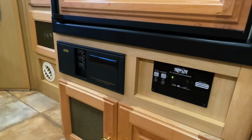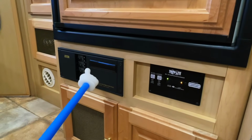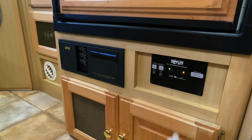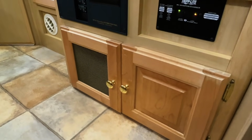I would recommend keeping that on the auto setting. That will do what it needs to do to stay cool as long as you have the appropriate fuel. Got your fuse panel here with your AC breakers and your DC fuses behind this little cover. We've got a trip light inverter. So your inverter takes your DC coach battery, inverts it back to AC, so you can use your plugins to watch TV perhaps.